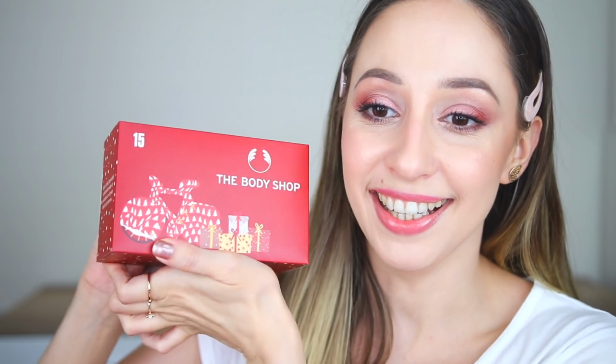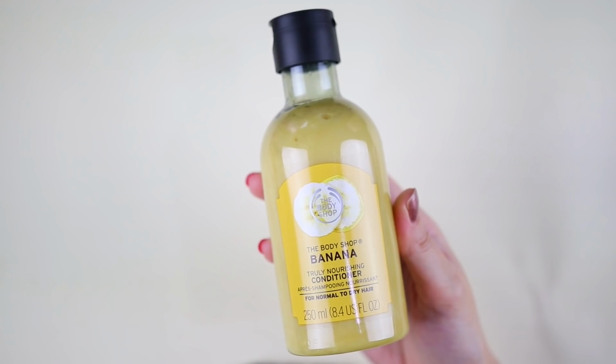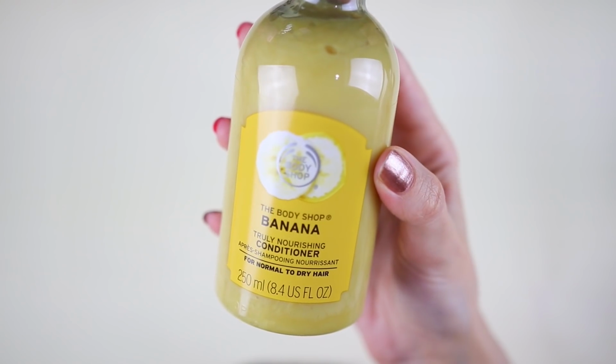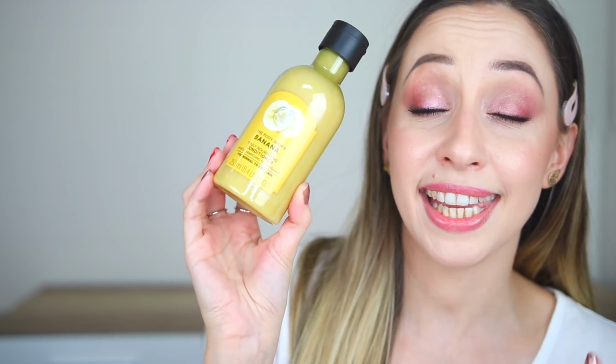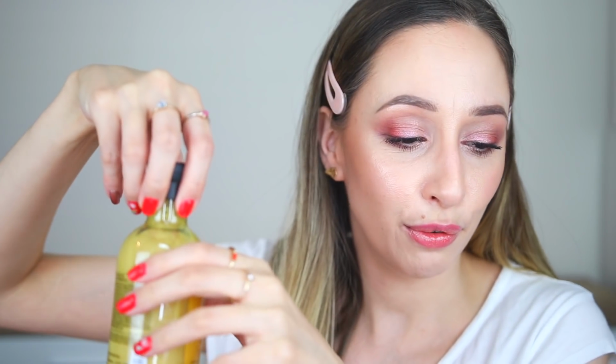And day number 15 is very big. Oh my god. I'm gonna say again a shower cream until I find it. Nope. Wrong again. And this one is the Banana Truly Nourishing Conditioner for normal to dry hair. And we have 250 milliliters. This is a full size. So my husband is gonna have conditioner for all year. And moving on to day number 16.